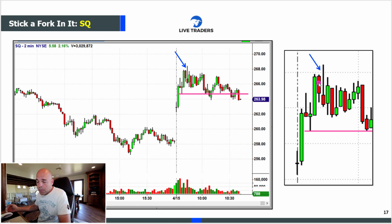I don't like it, but perhaps it needed a resting period. So it rests, and then what happens? It goes from the bottom of the red bar, right down here, see it? It started near the bottom right there, climbs, takes out the red bar, takes out everything, puts in a new high. We're up 0.8 R. I'm up $800 on this thing. Right? And then the shit show happens.